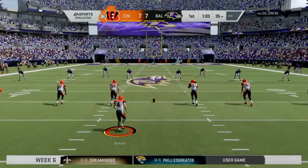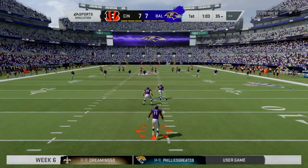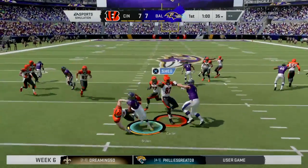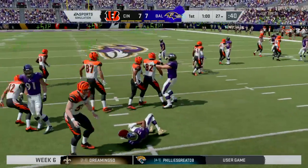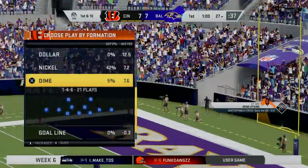Each team has scored. 7-7 here as the kick's away. This one taken from the 7. And he'll take this across the 25. Couple extra yards up to the 27-yard line.